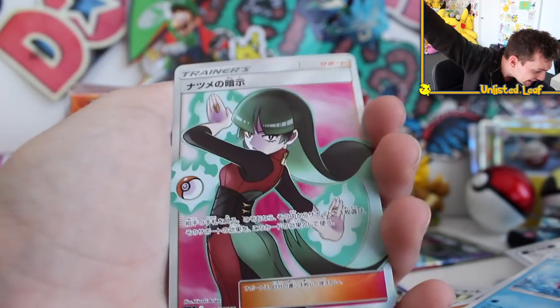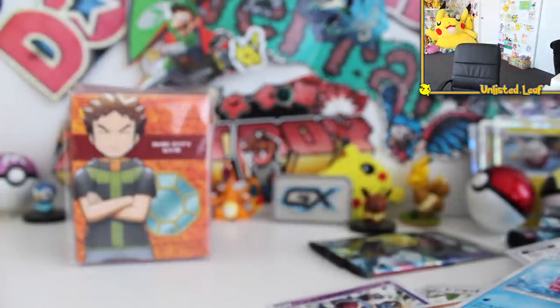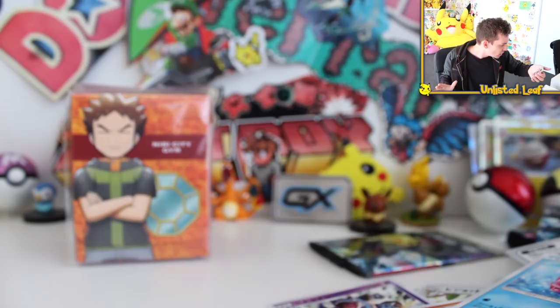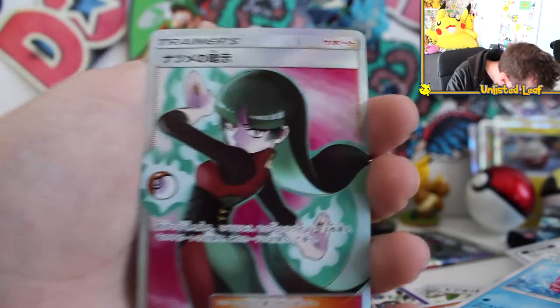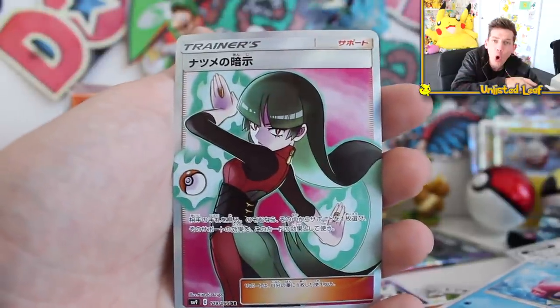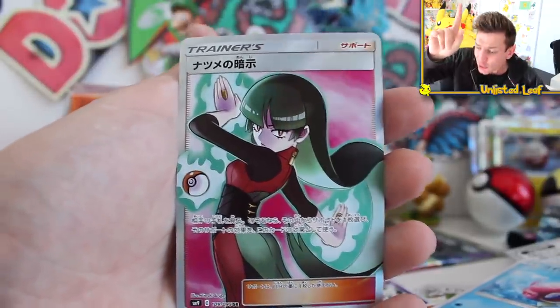Magikarp. What the fuck? We've pulled 2! 2 full arts in a row. This time we've got it pulled. It's a double secret rare. This doesn't happen. Oh my gosh. Fellas, the card bazaar has sent us an error box. Oh my god, this does not happen. You don't pull 2 secret rares in one box, let alone in the half.